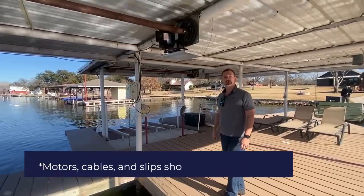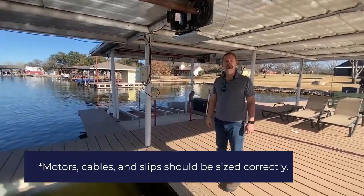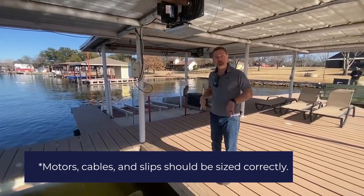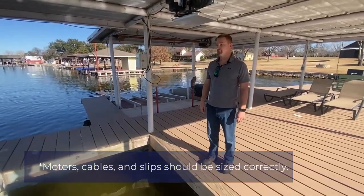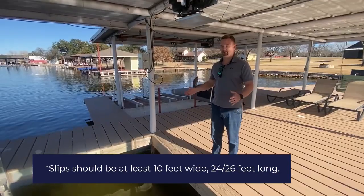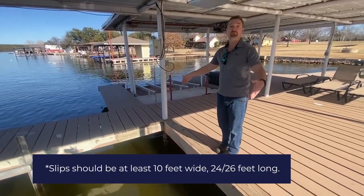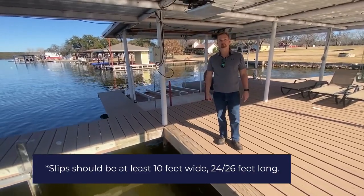Okay, so you want the motor to be sized right, you want the cables to be sized right, you need the boat dock itself to be sized right to get a boat all the way in. Sure, and wide enough. A lot of variables go into it. What's the narrowest you would build a boat dock width-wise nowadays? Pretty much our standard now is 10 feet wide, and that gives you a little bit of wiggle room on both sides. 10 feet deck to deck? Yeah, deck to deck for the slip, and then the length, 24, 26 is pretty good coverage.